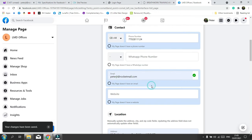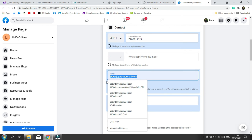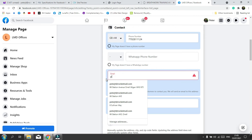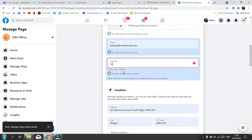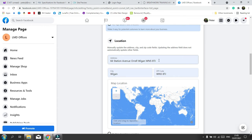And then your email would go here, Heather, so it would be wherever it is, info@uko.co.uk. I'll just put mine in for the time being. So your email would go here. Your website, obviously, https://www.uko.co.uk. Where is your location? So you'd write the location down here of your office. It would appear here on the map.